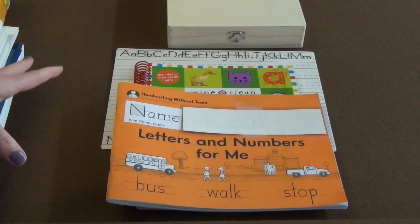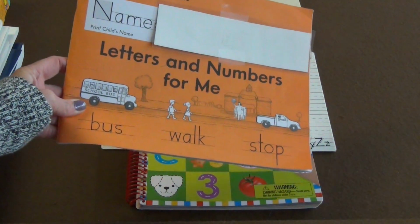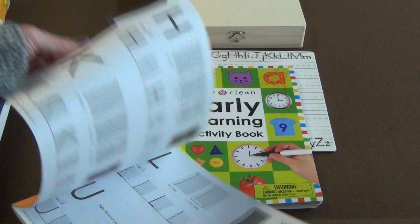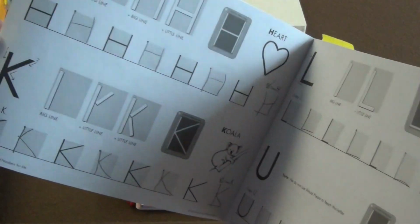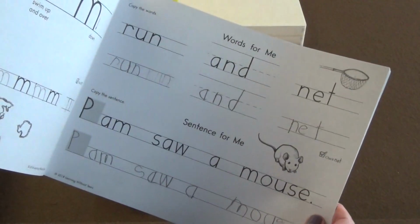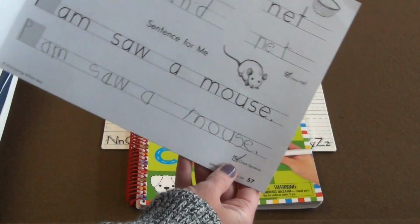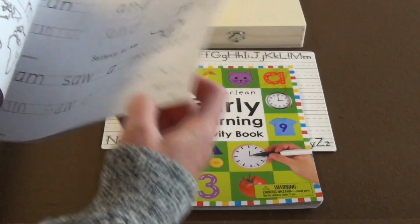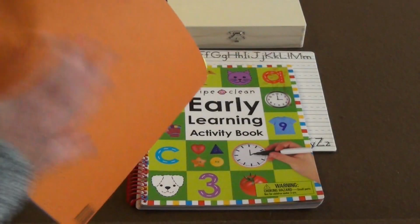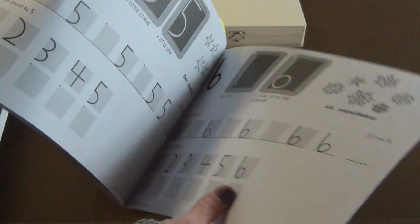We started out the year with Handwriting Without Tears, and this was Letters, Numbers, and Me. This just starts off with writing the letters, learning how to form the letters, and then it slowly works up to where you're writing words and sentences, and there are little sections where they can check how they did. At the very end, it starts numbers, and we haven't finished this part yet.